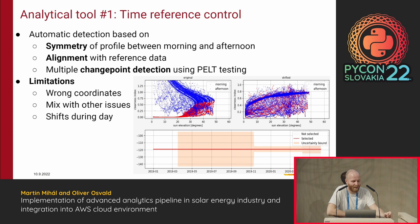But we actually use something called change point detection, which uses algorithms like PELT. We can talk about that at the booth if you want. But yeah, that's a fancy statistical tool that can detect multiple change points in the data set. So we can have multiple different periods with different shifts and drifts detected, and we can even return an uncertainty bound for these periods.